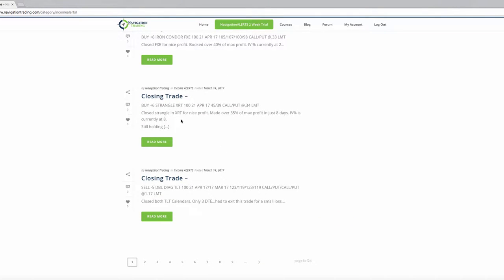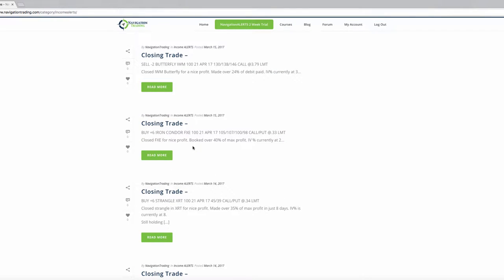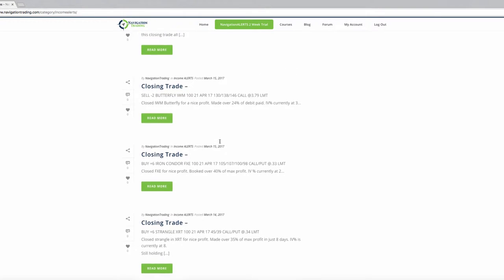Next closing trade was in XRT. We closed out of that strangle, made about 35% of max profit in just 8 days. So that was a nice quick profit for us. FXE, closed that for about 40% of max profit. Another nice trade. That was an iron condor.